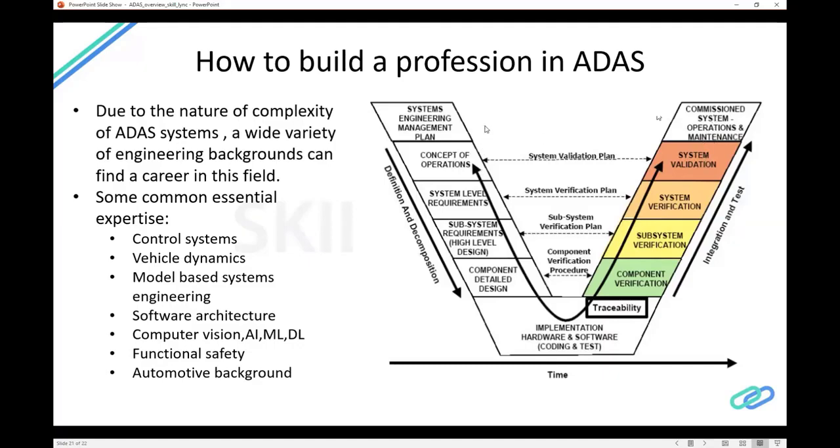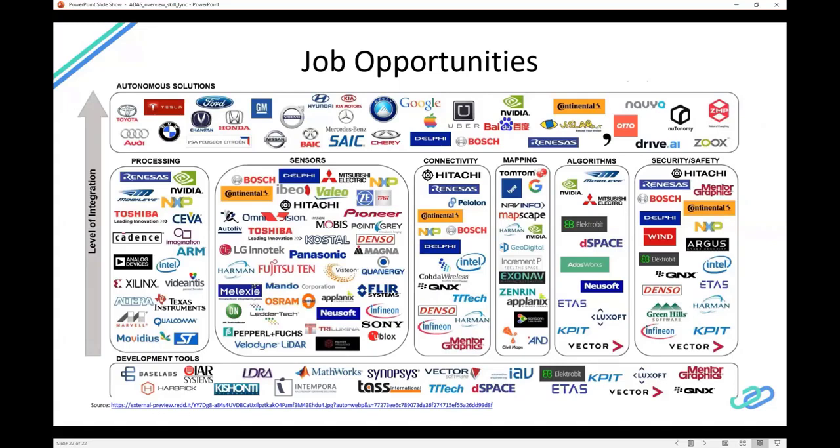So this is a very generic systems engineering approach, but what I'm trying to say is ADAS systems have many different stages of development, and there are many jobs and many roles and responsibilities overall in the entire development process to find a career. Finally, we have come to the last slide. So this is a very detailed map of different companies and different technologies which are involved in ADAS.